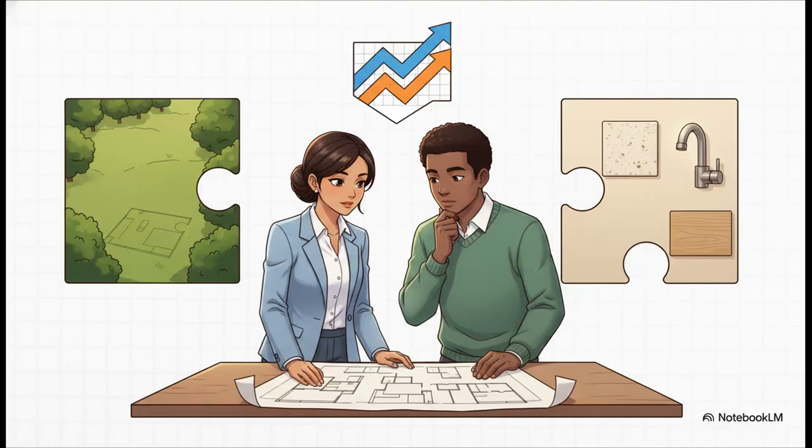Financing a custom home is really like putting together a giant puzzle. First off, if your client doesn't already own the land, you absolutely must factor the lot cost into that final price. It's non-negotiable. Then, you've got to do the legwork to understand current market rates by requesting the price per square foot from multiple builders.